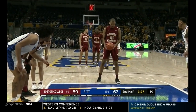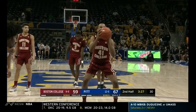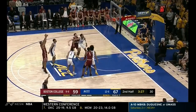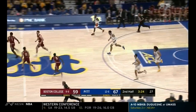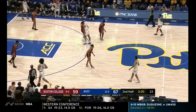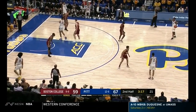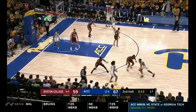Stephon Mitchell has 4 double-doubles this year, 27 career games with at least 10 boards. And he missed his first one at the line tonight after that's the first 4 in a row. That's the first free throw miss for Boston College. Yeah. And that's Mitchell's first point, by the way, of the half after a whale of a start for him.